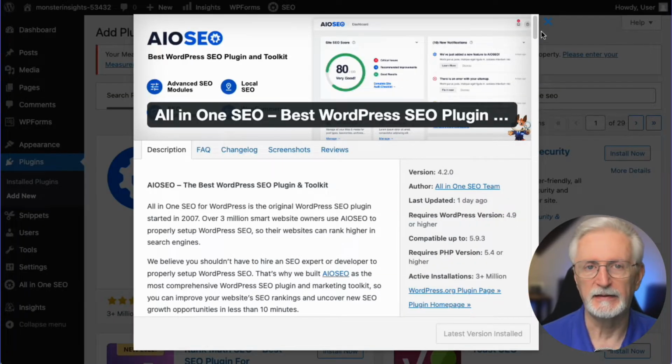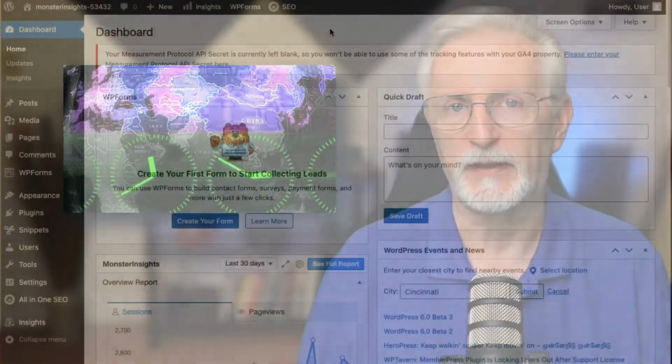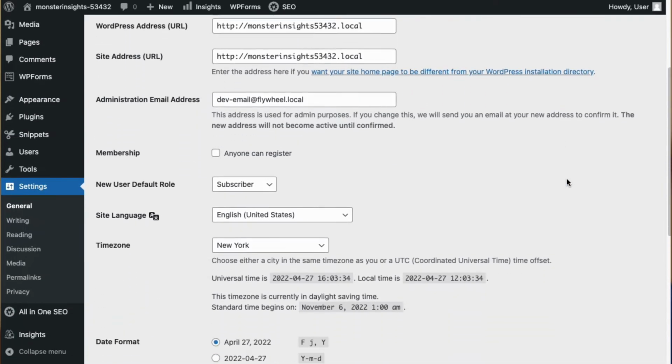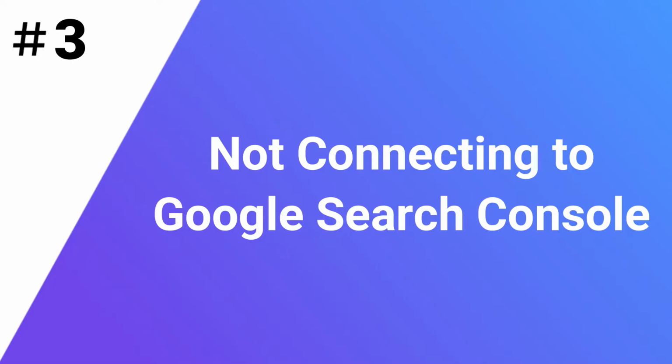Number 2 is not setting the right time zone. A lot of WordPress owners schedule posts ahead of time, and if your time zone isn't matching the one that you're publishing in, it's going to be off. Now, to make sure that your time zone's correct, you'll need to go to your WordPress admin sidebar and then go to Settings and then go to General and then scroll down to find the time zone and date format and the time.